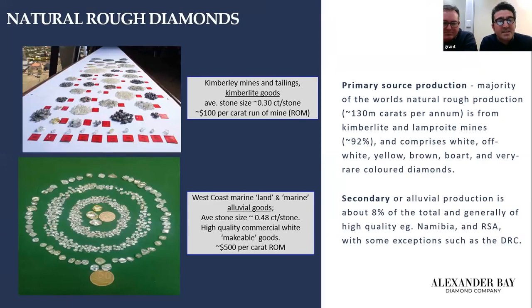That's 99% gem quality. You won't see much industrial or weaker purity, and it's very healthy. From that picture, there's hardly anything that's not top white, and decent sizes as well. The kimberlite production can be anything from $10 a carat to $200 a carat because of the industrial percentage in the parcel, whereas the marine production can be anything from $500 to $2,000 a carat. So you can definitely see the difference in quality in those productions.